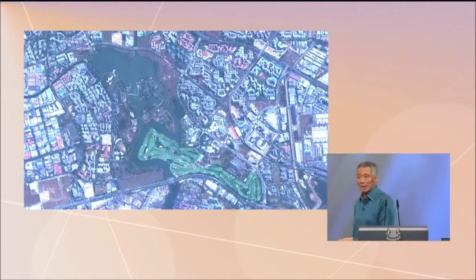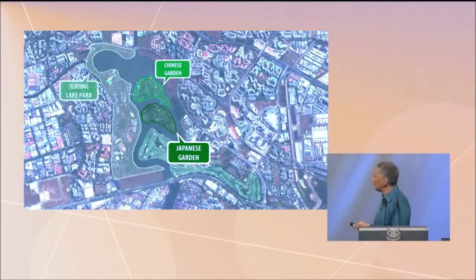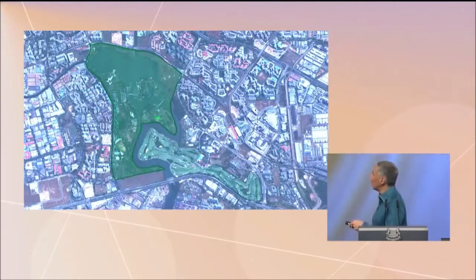Here are some interesting ideas. Ideas for the garden, ideas for the living environment, ideas for the surrounding towns. You know where the Japanese garden is. You know where the Chinese garden is. On the west side of the lake, there's Jurong Lake Gardens, or Jurong Lake Park, and there are really three different pieces. But if we bring them all together, we can redesign the whole area.